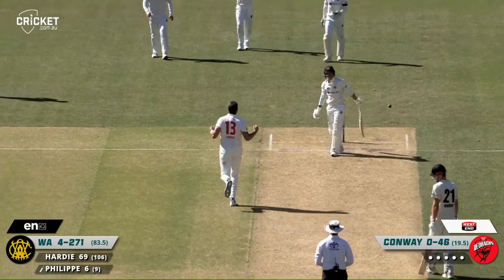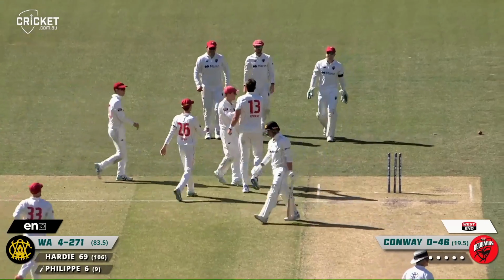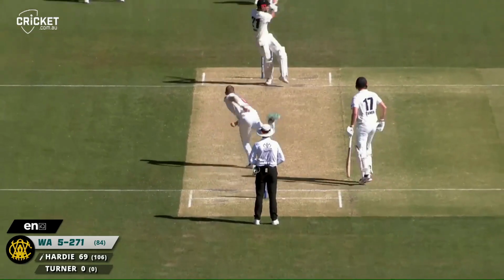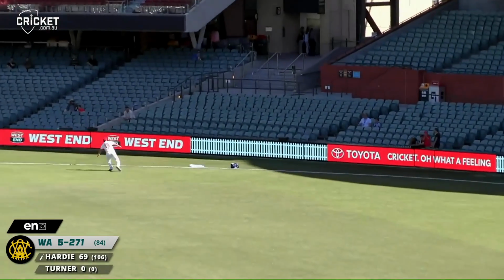Oh, he's bowled him. Absolutely beautiful ball. If ever there was a wicket deserved, it was that wicket by Harry Conway. He has toiled all day, and McAndrew to bowl. Pulls. That's up in the air, and that is 6 runs.